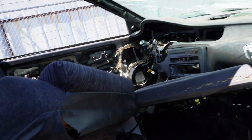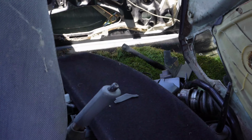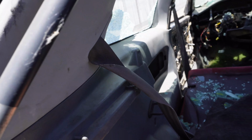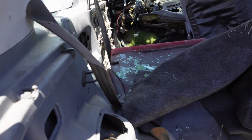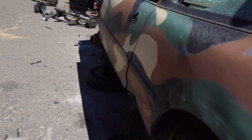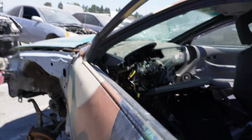Let's see. Yeah, there's really nothing here. Look at the seats, red. Look at this. Somebody put, what is that, turf? That's interesting. I am gonna take this, however. This is a cool thing to have. I can't find these yet on any of the Civics I've seen. I desperately need these covers. In black, preferably. But at least this Civic door is open.